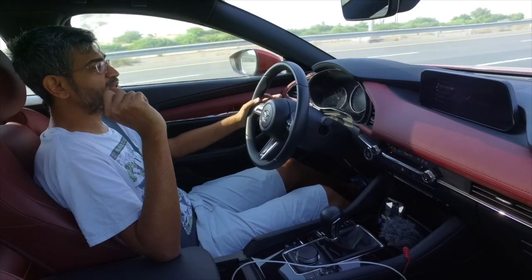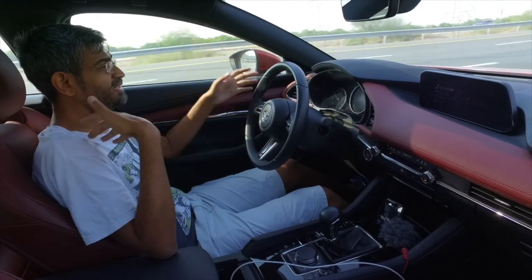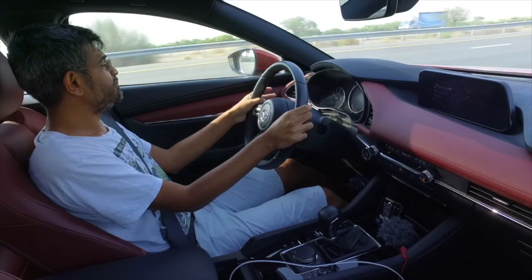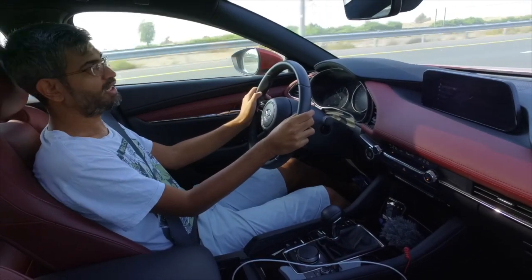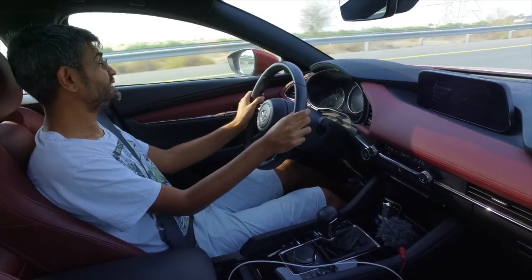A little Easter egg for you people still watching. Mazdas used to be really noisy cars. People used to hate them, and it gives you a headache because there just wasn't that much damping inside the car, insulation, etc. I'm at 120. I can have a conversation. It's absolutely fine. Fantastic, in fact.